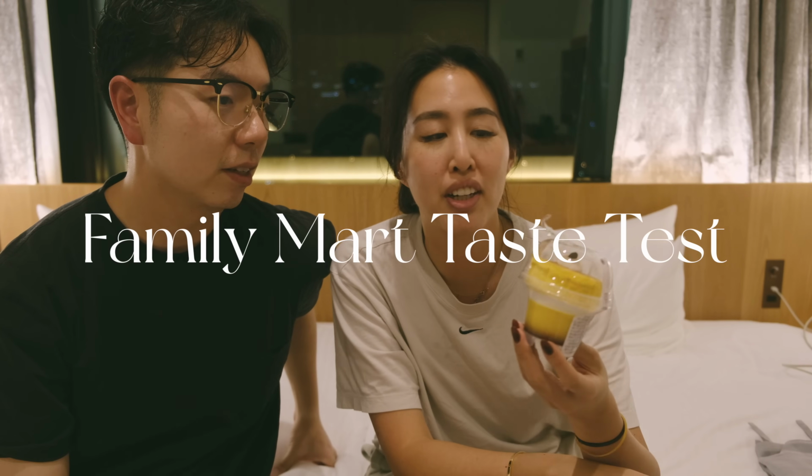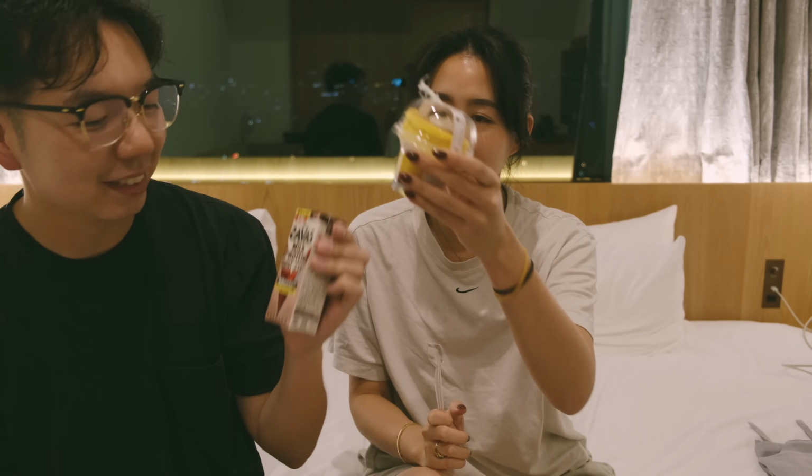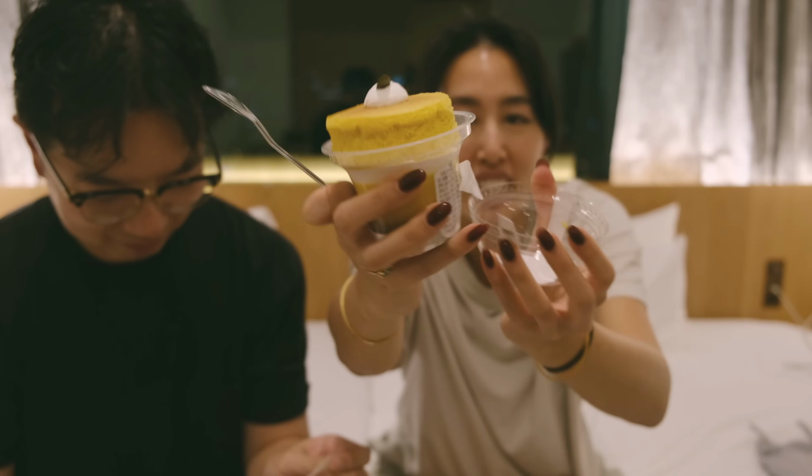Tonight from Family Mart, I have the pumpkin souffle pudding, which is a twist on their classic souffle pudding flavor. I got the chicken breast, but the yakitori version. Bon appetit! Here we have the souffle pudding.